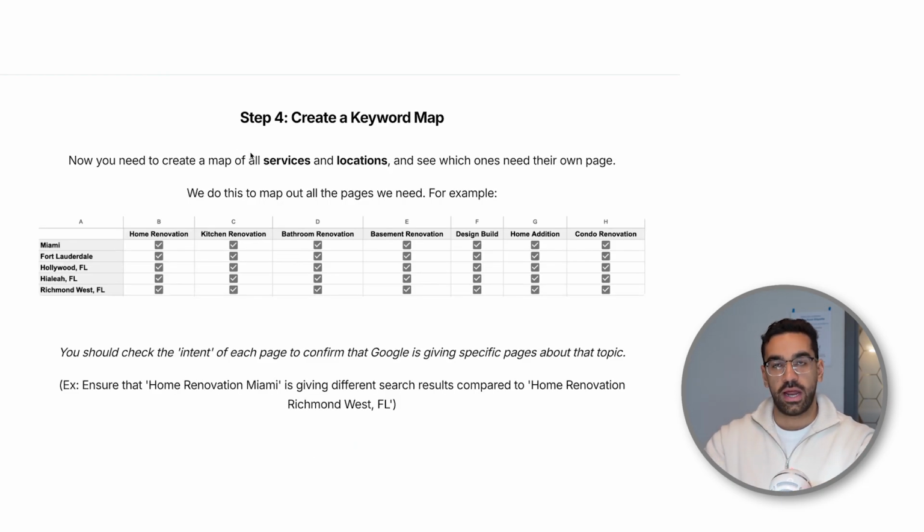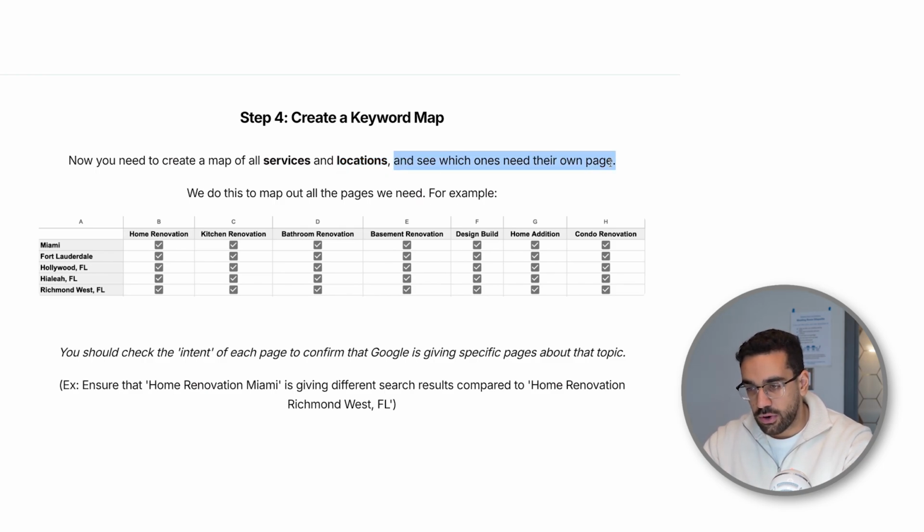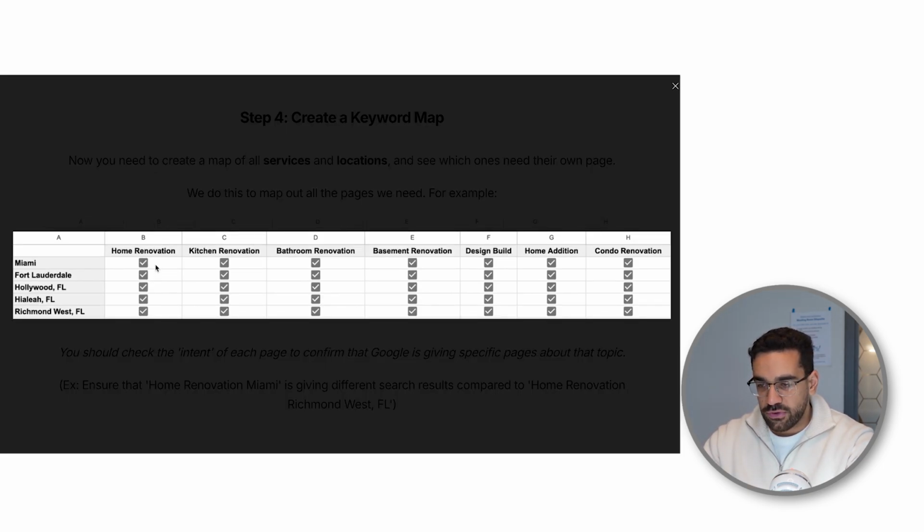So now we have all of the services, we have all of the locations. Now we need to create a map or kind of like a matrix of all the services and locations and see which ones need their own page. Let's say these are all the different services: home, kitchen, bathroom, basement. Let's say I have these services as well. And these are the different areas, right? So now it's more clear what pages I have to make.